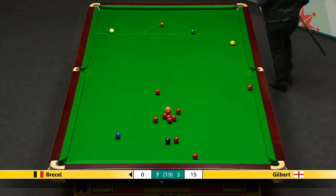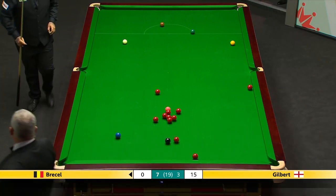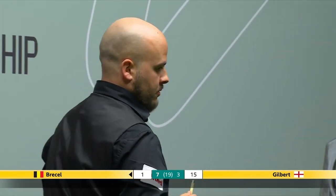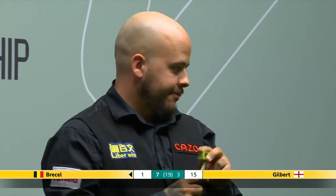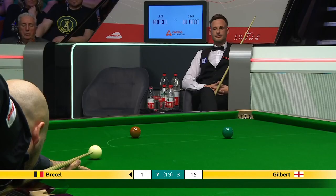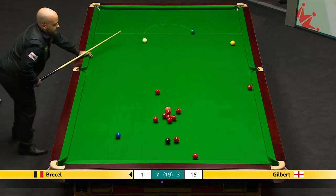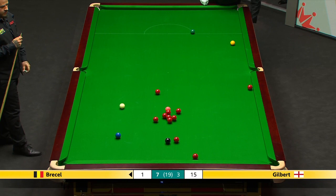Oh, close to the cushion or not. Good solid pot from Luca. Nicely on the brown. Say the brown rather than the green, because the green, he's just got to avoid the kiss on the yellow. And he won't have as much control as he will in potting the brown. Wiped its feet, but in it went.